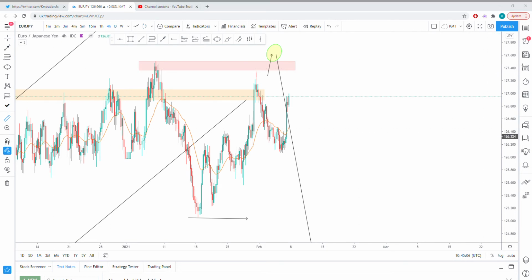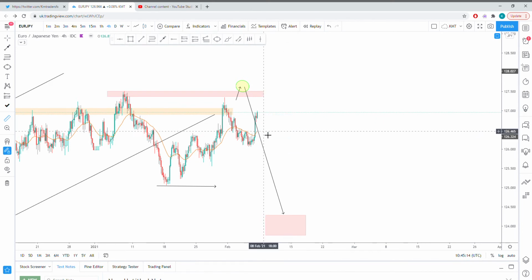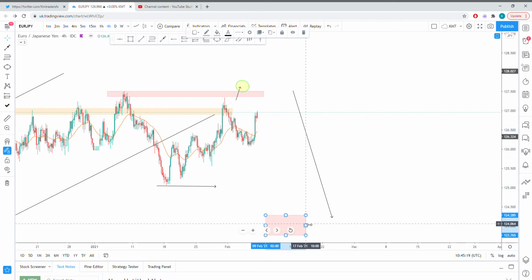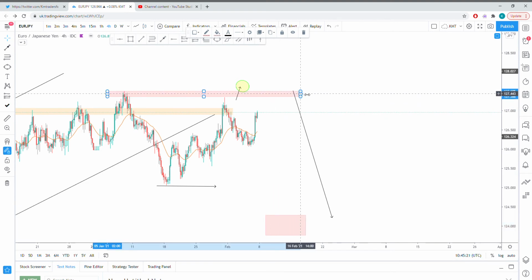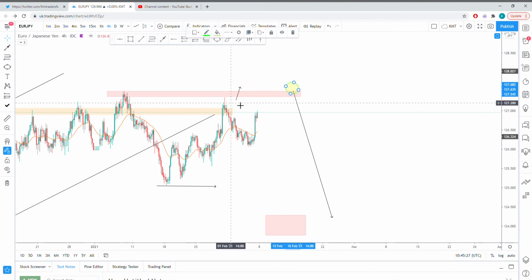So looking at EUR JPY here, as we can see, price is slowly stepping up. Now I did wait for this move, and I am looking for price to break over 127.5, so we are seeing price come very nicely now.